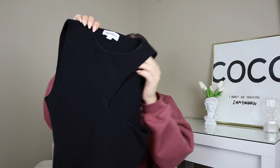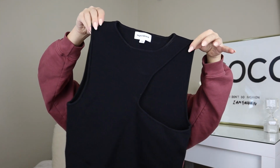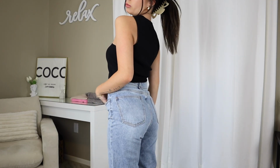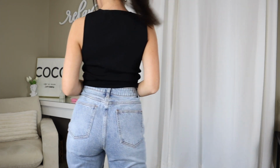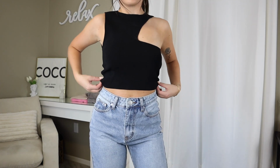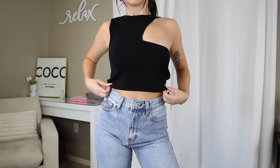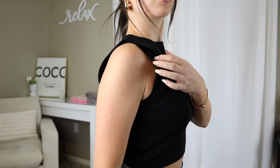Then I grabbed another little tank from Super Down. This one is a high neck cropped tank with a little asymmetric cutout moment in the front. I also grabbed this in an extra small, and I got quite a few pieces from the brand Super Down in this Revolve haul, but for whatever reason, this one definitely fit much larger than any of the other extra smalls that I picked up. It honestly fit more like a medium. It was very loose in certain areas, and the material is super stretchy, so it's one of those pieces that I wish was really tight.